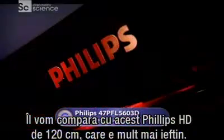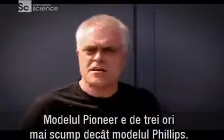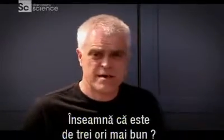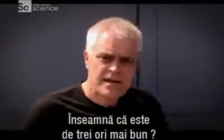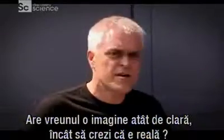We'll be judging it against this, a 47-inch Philips HD TV, which is far cheaper. The question is, which of these two TVs is best? The Pioneer's almost 3 times as expensive as the Philips, but does that mean it's 3 times better? And does either telly deliver a picture of such high quality it makes you think you're looking at the real thing?